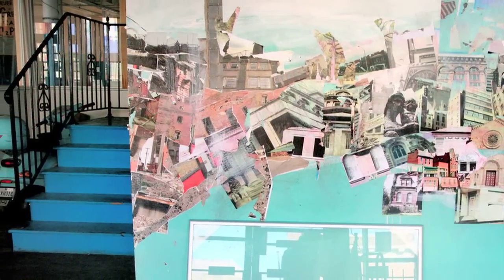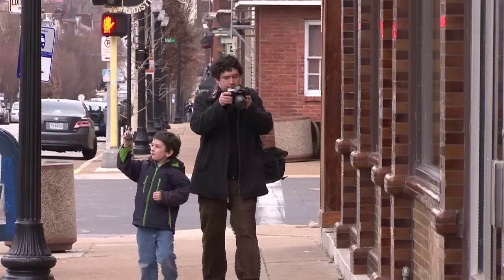There's tons of artists around here, whether it's street artists or artists in their studios. So a lot of what I do is I look for that kind of stuff. Taking pictures of art makes some new art. So I work with the found art, and that's sort of a collaboration that I have with everybody, whether they know it or not.